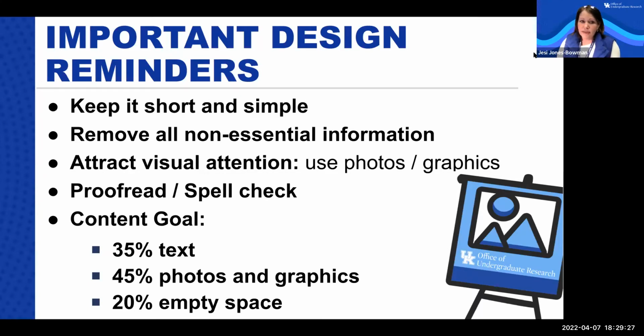Proofread and spell check. Do it at least 100 times. Have somebody else review your poster or your presentation to make sure you're not missing something. I know when I'm designing, I sometimes can't see the forest for the trees. So it definitely helps to have a second or a third person just review everything. And again, what Emily touched on, the content goal, 35% text, 45% photos and graphics, and use that empty space to really help you convey your message and the importance of your research.